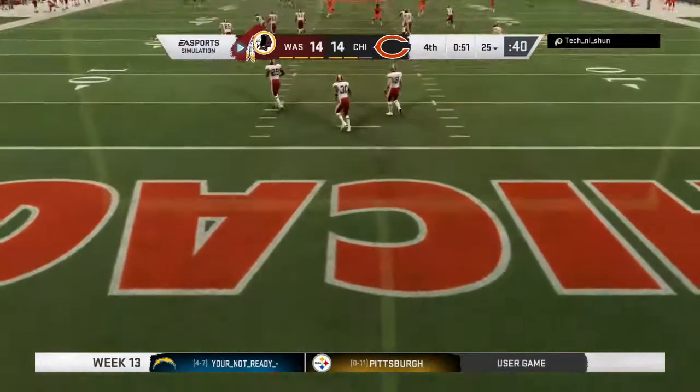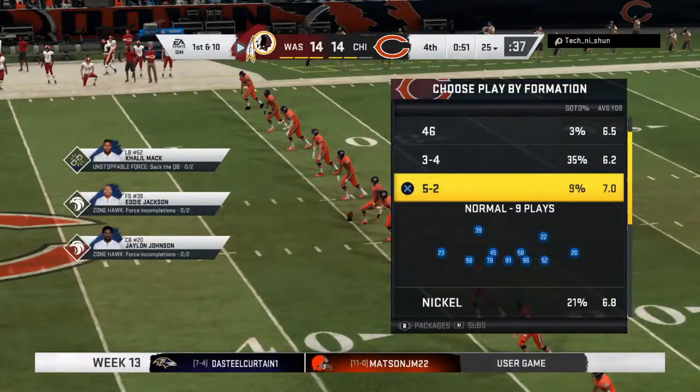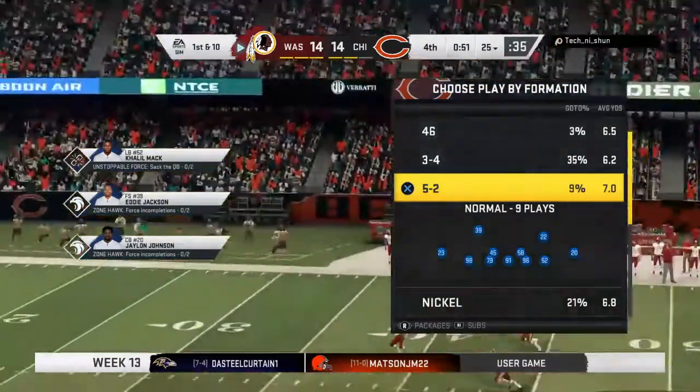And, partner, we've got a tie game here in the fourth. First and 10 at their own 25-yard line.